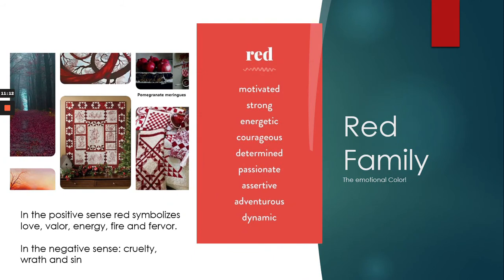And again, it's very personal. So some of these words that I'm using, you may not associate with that, but go ahead and think about it and decide how these words, how these colors relate to you. So we'll just start out with the red family.